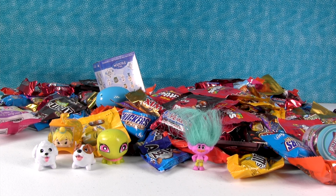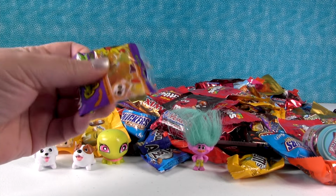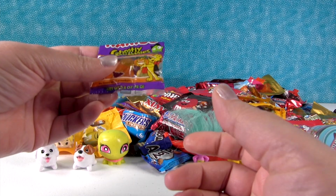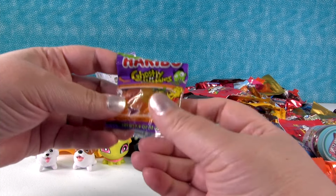That is not a delicious tasting rainbow. While Paul gets sick over there, I think I'll open more candy. That's really bad, guys. He's actually eating it, too. That's why it's so funny.